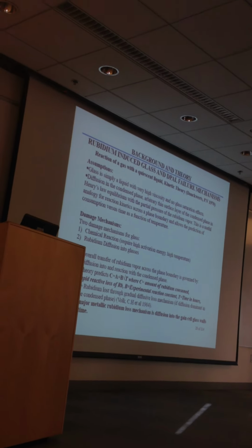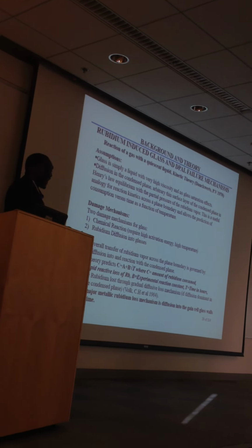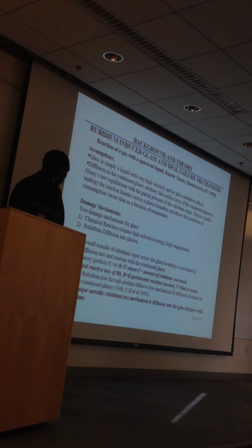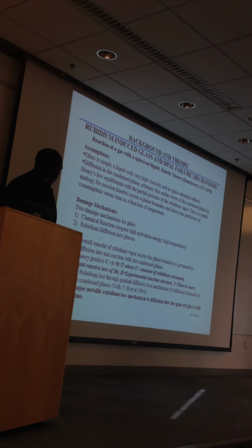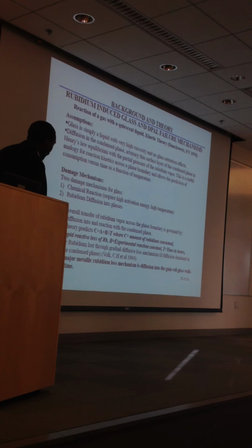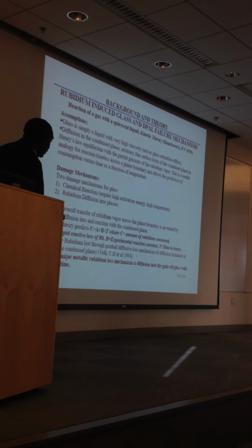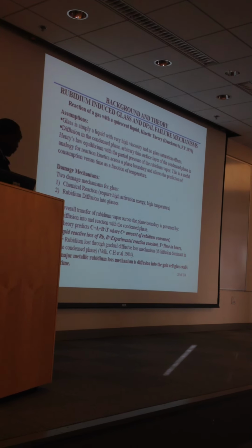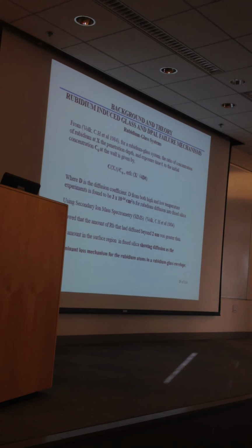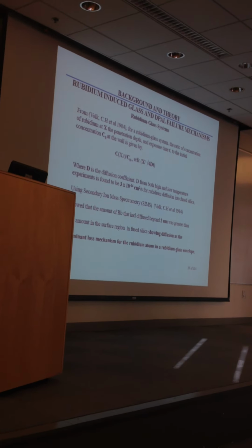What we could take away from this is the two damage mechanisms for glass. One is chemical reaction, which requires high activation energy, and one is rubidium diffusion in the glasses. There are equations and theories that predict the overall transfer of rubidium across the phase boundary, and you can see it there. Basically, the major metallic rubidium loss mechanism is diffusion in the gain cell glass walls over time. In general, the diffusion rate is 3 times 10 to the minus 14 centimeters squared per second for rubidium in fused silica.